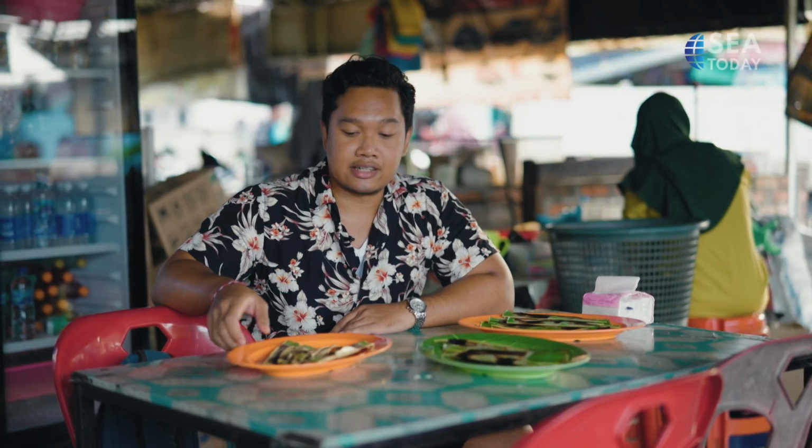So there's 3 different otak-otaks here. There's otak-otak tulang, or the otak-otak that's made up of bones, and then there's otak-otak ikan, which is the regular kind of otak-otak that we're all familiar with. And then also there is otak-otak sotong, which is made out of squid. So we're going to try all 3 of them out and see which ones are good.